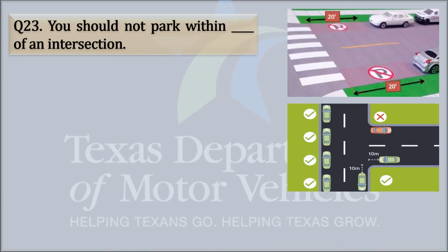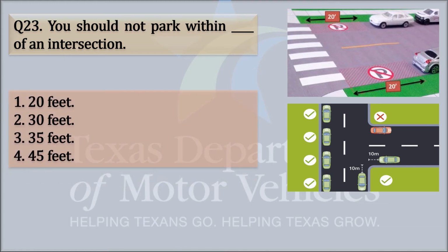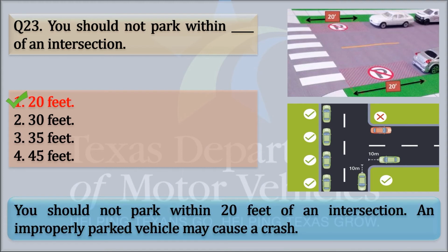Question. You should not park within blank of an intersection. Option number 1. 20 feet. Option number 2. 30 feet. Option number 3. 35 feet. Option number 4. 45 feet. The answer is option number 1. 20 feet.